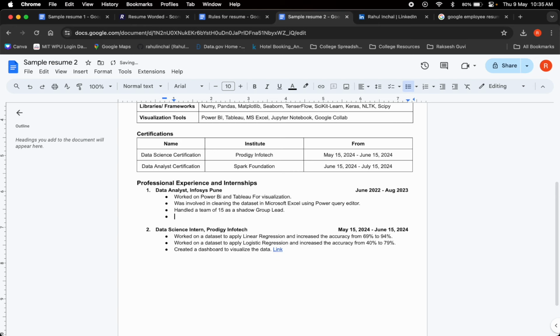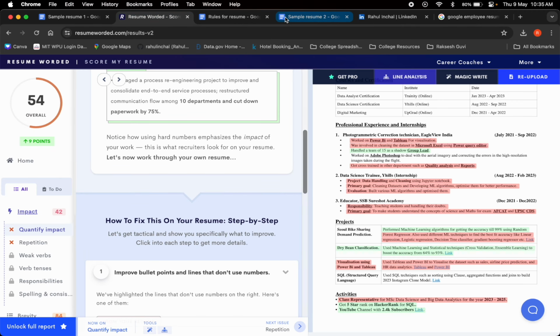Also, you can mention that you improved the performance of a team from 70% to, say, 90%. Yeah, so once we come to this, we'll go through the resume worded score after this.